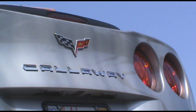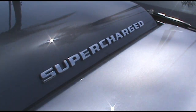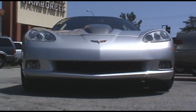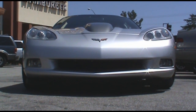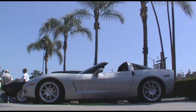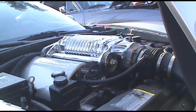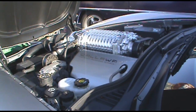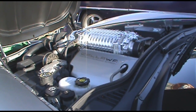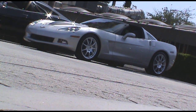Callaway's a company that's focused mostly on Corvettes for many, many years. This particular car was their development model for what they call their nomenclature was a C-16. So this particular car has all of the suspension and engine enhancements that they tested for their new C-16 car, but not the body panels. It's one of a kind.